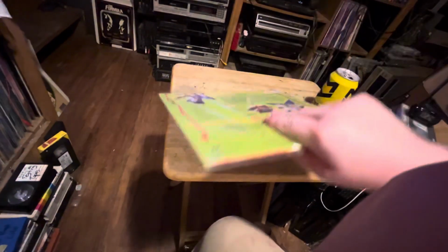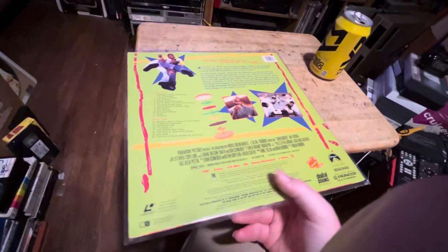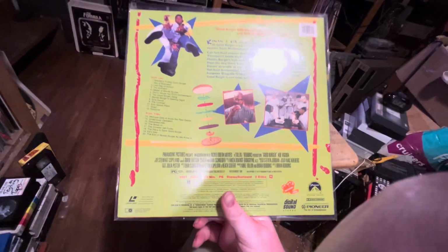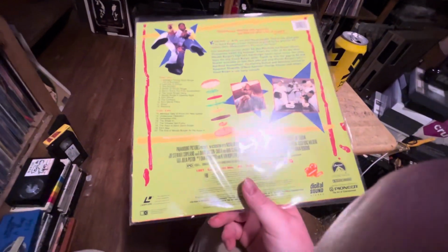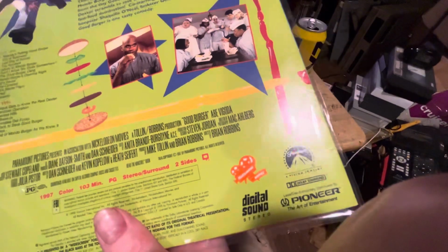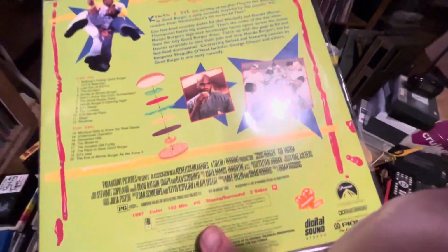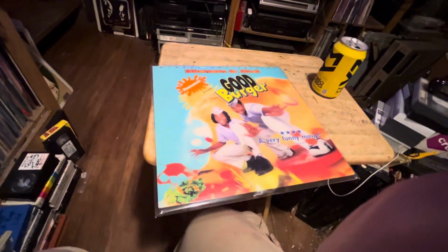So here is the back. And this is in really good shape. I mean, this is in mint condition. And to have not only something that's rare, but to have something in good condition like this. Yes, there are a few creases on the jacket. You may not be able to see them, but there's a few creases here and there. But overall, it's in pretty good shape.